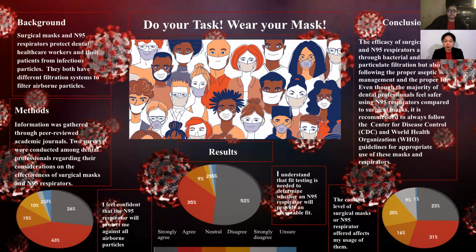Level 3 mask, which can be seen in a dental setting, ensures that the mouth and nose are protected against fluid, microorganisms, and particulates. But there is one problem. The surgical mask does not provide an effective hermetic seal for highly infectious aerosols. The National Institute for Occupational Safety and Health and the U.S. Food and Drug Administration approved a filtering facepiece respirator that can filter highly infectious airborne particles.